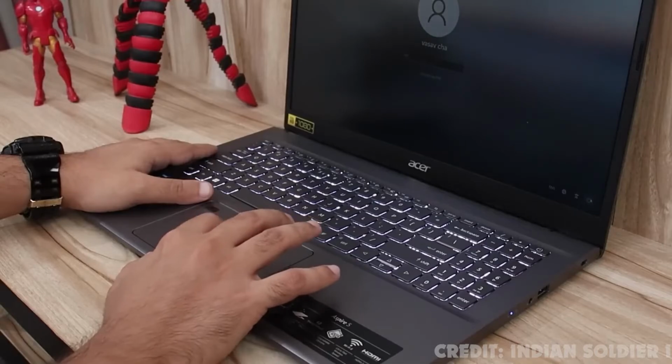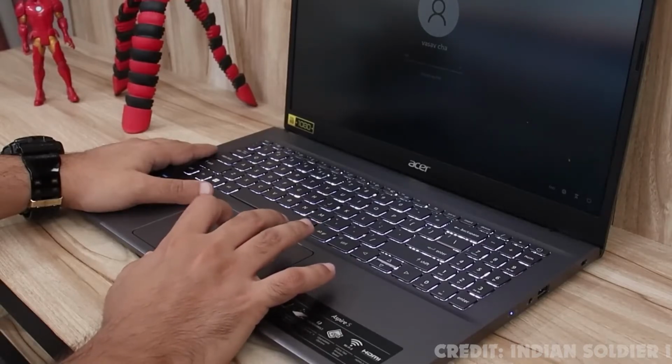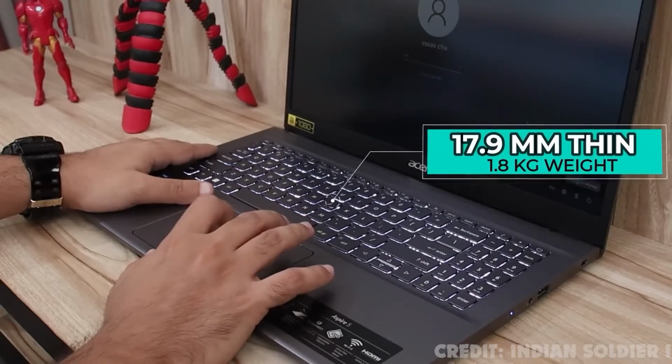Although it's not an ultrabook, the Aspire 5 only weighs 1.7 kilograms and measures 18 millimeters thick, making it perfectly portable.